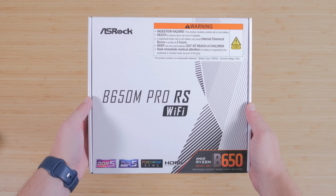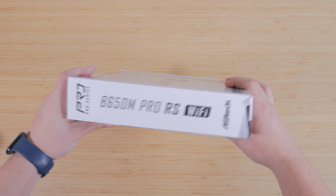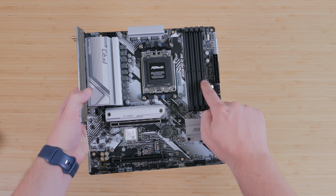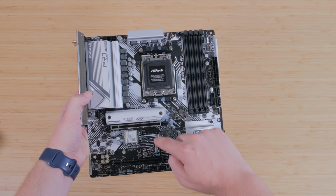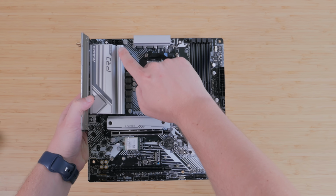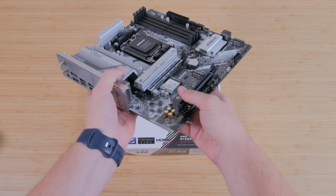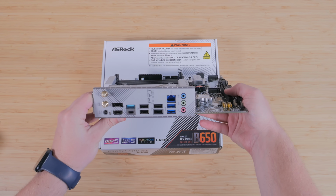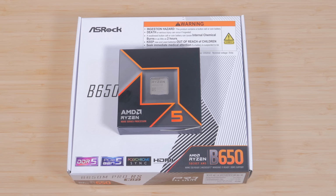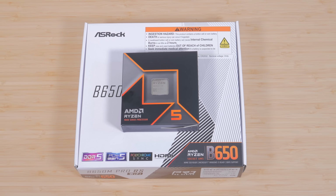This 9600X is going to be installed in the ASRock B650M ProRS Wi-Fi. For $130, this board is providing a ton of features for the money. It's got 4 DIMM slots, 3 M.2 slots, built-in Wi-Fi, VRMs that can handle a 16-core Ryzen chip, and an overall nice aesthetic in my opinion. The back panel I/O is also solid with 8 USB ports, a BIOS flashback button, and a built-in I/O shield. Plus, if you buy this with the 9600X on Newegg right now, you get an additional $20 off.